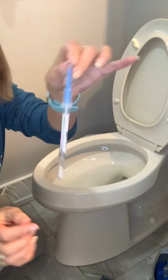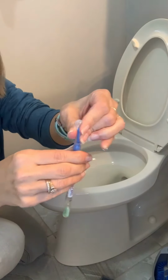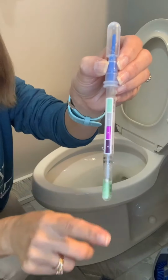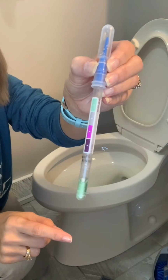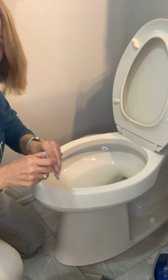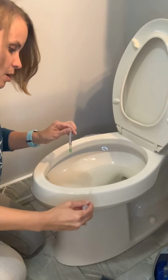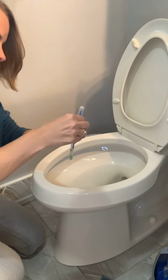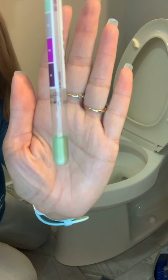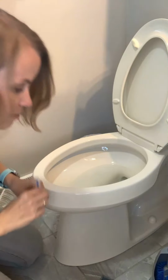So I have the protein swab just like I had yesterday. Gonna break it open. Let that all run down on the bottom. And again, green is clean. Any other color means that there's protein present, okay? So I'm gonna show you here real quick. You saw me just rub this part of the toilet really good. And I'm gonna take this and rub it on the toilet. And you see that, guys? It's still green. There's no protein where I just cleaned this with the EnviroCloth.